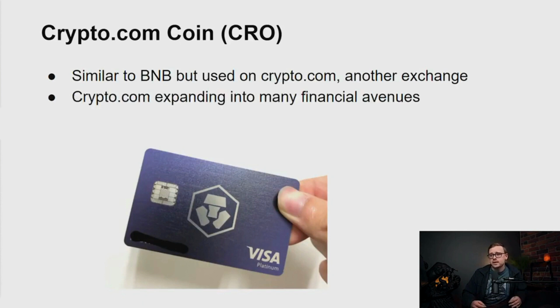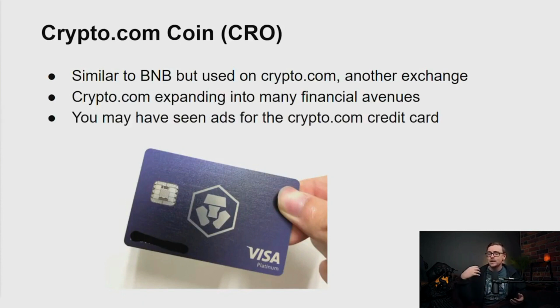And Crypto.com is expanding into many different financial verticals. You've probably seen the ads on different videos for the Crypto.com credit card.